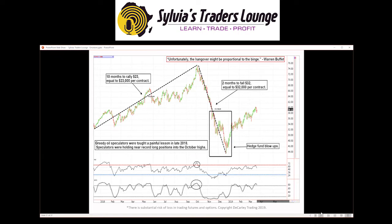So that was probably a good sign that if everybody's already long, if everyone's already bought, you kind of just run out of buyers, because who else is going to buy if everyone's already in? It's really that simple. And so everyone was greedy. Once the last buyer was in, the market fell $32 in 2 months. That's $32,000 per oil contract. That's a lot of money.